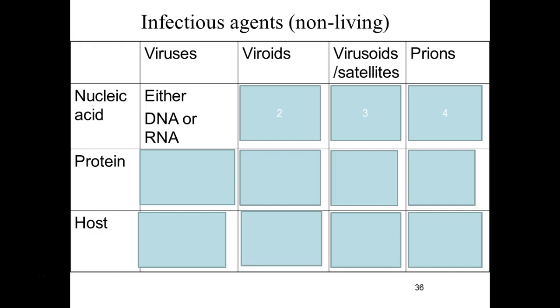A protein coat. All viruses are nucleic acid and a protein coat, and that's what helps protect them. My numbers are going the other way, and I want it to go down, so I guess I'll go across. Okay, so viroids, in contrast, are just RNA.